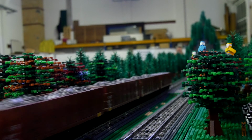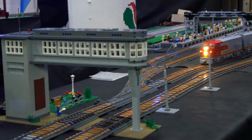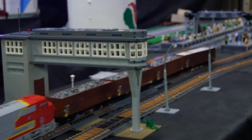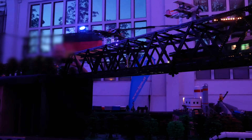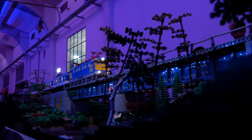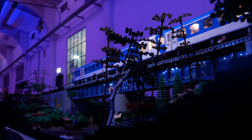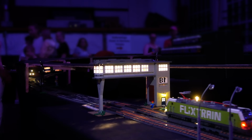As dusk begins to fall on the first day of BSBT, the first train lights start to come on. After dinner, and now that the sun has fully set, it's time for some nighttime running. All of the main lights in the hall are turned off, only some blue mood lighting remains. Just enough so that the visitors can still find their way around. But for the most part, the only illumination comes from the tiny lights inside the trains and the buildings.